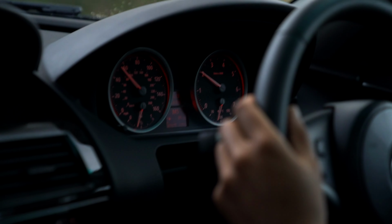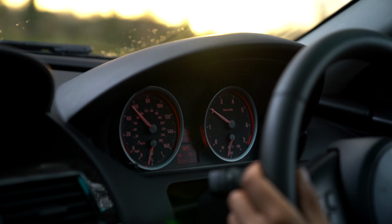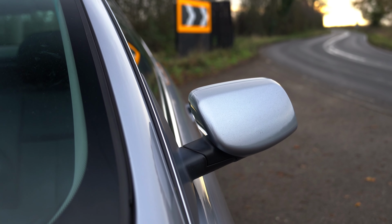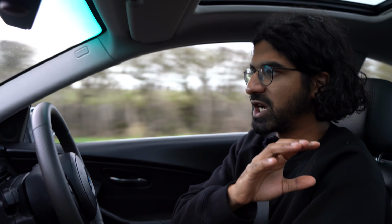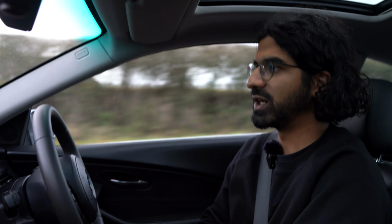The one criticism, well actually 2 criticisms I have are instruments and mirrors. I find the mirrors quite small for this size of car. I think styling-wise they could have got away with much bigger mirrors, and you do kind of have to do this to make sure that no one's beside you in your blind spot. Got quite a big C-pillar there that can hide quite large cars, so you've got to make sure that you're always checking your blind spot.